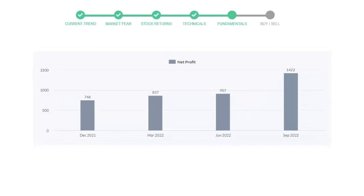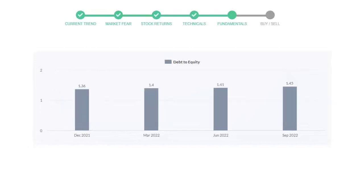Let's see debt numbers. Debt to equity number tells us how much the company is in debt. In the first quarter, it was 1.36, then it increased to 1.4. Then in the third quarter, it again went up to 1.41. In the recent quarter, the debt score increased to 1.45. Generally, this ratio should not be over 2.0.